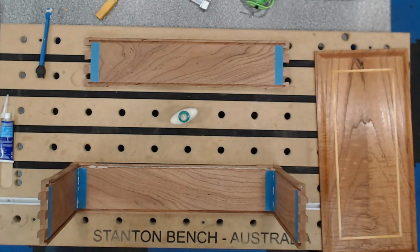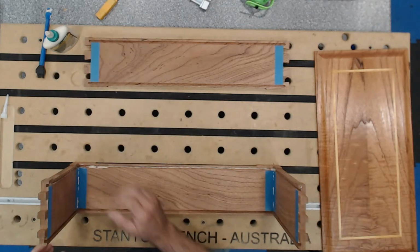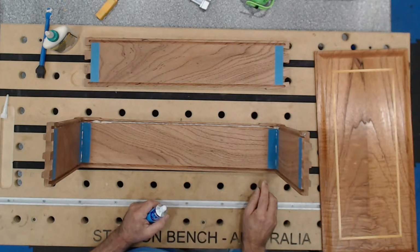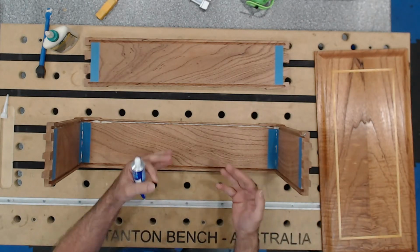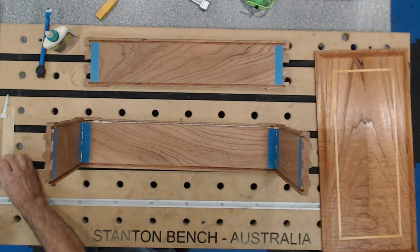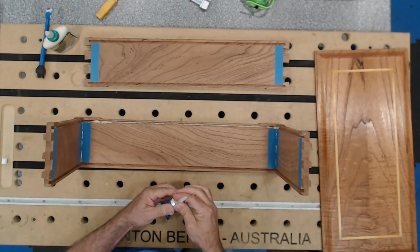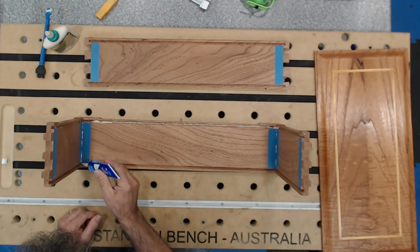Now the trick is this stuff, silicon. Normally silicon is a woodworker's enemy. Just checking everything's good there. But what I'm going to do is put silicon in here, which is where the lid is going to go in. And that will allow it to move, but it will also hold it steady. I did a bit of preparation yesterday. I made sure I bought a small one of these guys, and I'm going to put it in here.